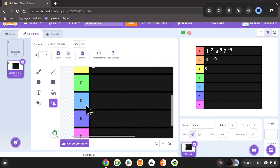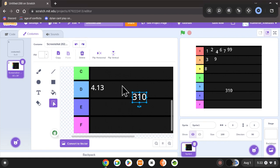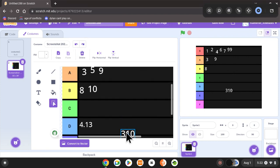And now, the first number I really hate. So 4.13. I don't know why, I seriously hate this number. So 4.13 goes in D tier. Now, we also gotta talk about 310. It's an okay number. 310 goes in B tier.